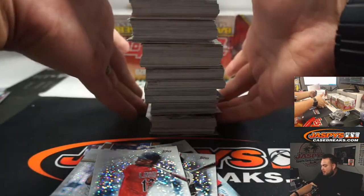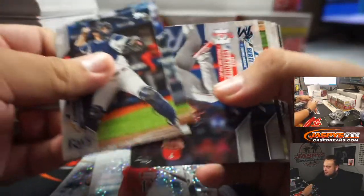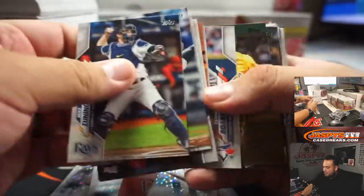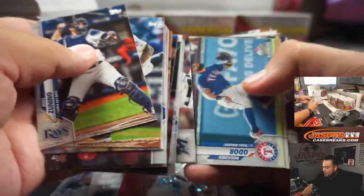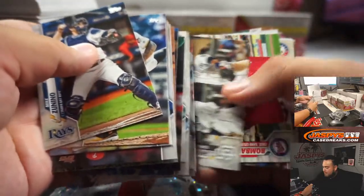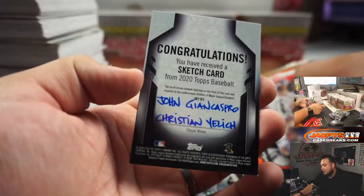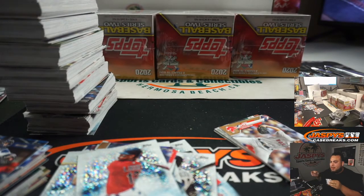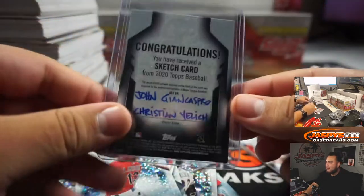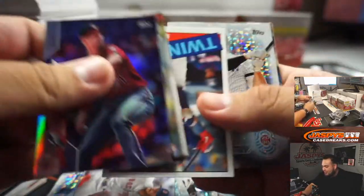Alright, last box here. Then we can move on to the next half. Whoa, what is this, a sketch card? Wow, this is a crazy case, and you guys didn't want to break this over the weekend? God damn. Look at that, Yelich sketch card. Damn, I'm pulling heat. What is wrong? Can't do this.